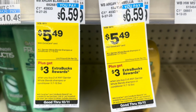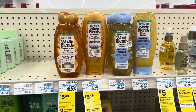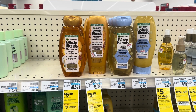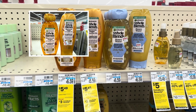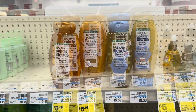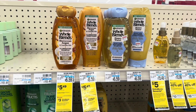I did not put together any hair care deal this week with the spend $40 get $10 off, but if you need a filler item, I believe this deal will be good for you. And it's on Whole Blends. They're on sale for $5.49, and when you buy 2, you get $3 back. Pick up 1 shampoo and 1 conditioner for a total of $10.98. We have a $3 off 2 digital coupon that will drop it down to $7.98, and you get 3 back, making them $4.98 or $2.49 each.